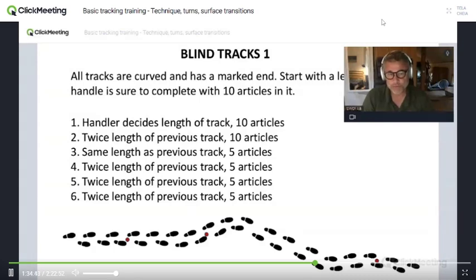If we run into problems, we take one step back in this progression and do a track that is half as long, or if we go back to step 2, it also has twice as many articles.